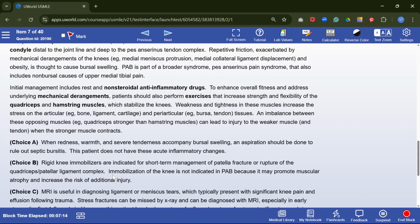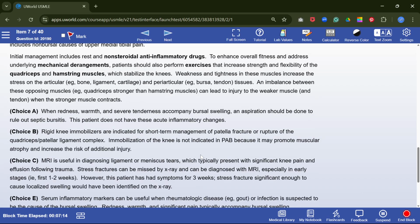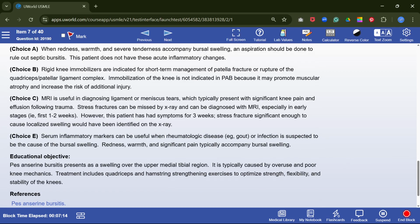MRI is used to look for ligament or meniscal tear, which typically presents with significant knee pain and effusion following trauma. Stress fracture can be missed by X-ray and can be diagnosed with MRI, especially in early stages of 1 to 2 weeks. This patient has had symptoms for 3 weeks. A stress fracture at this stage would be significant enough to cause localized swelling and would have been identified on X-ray.